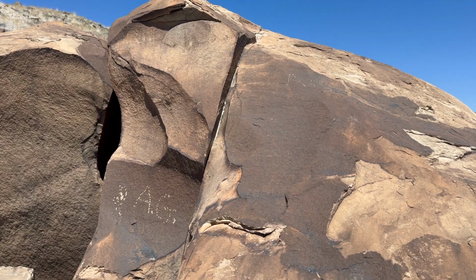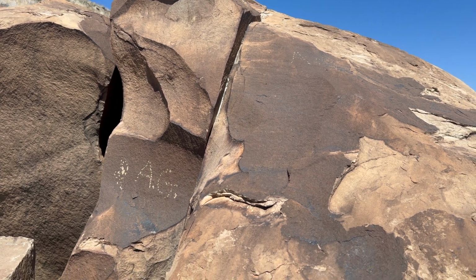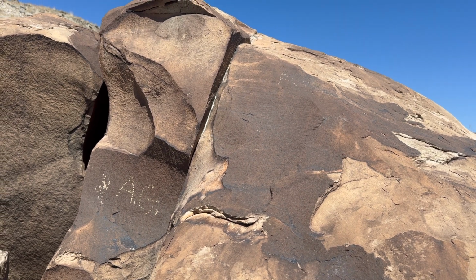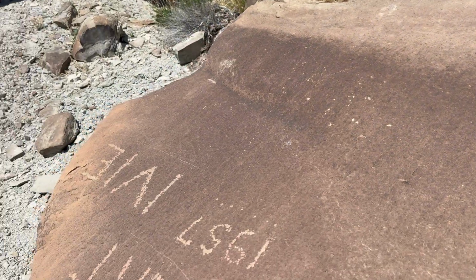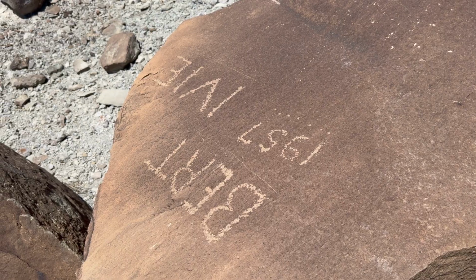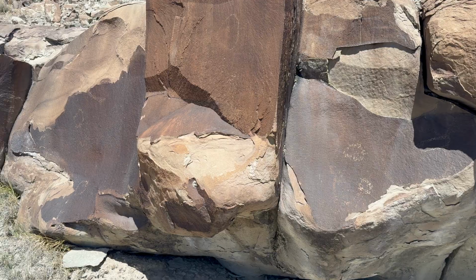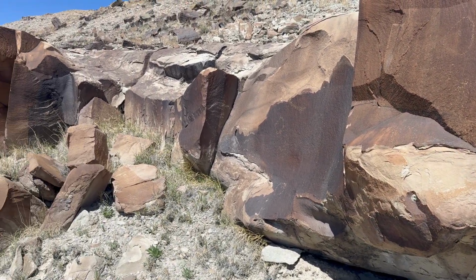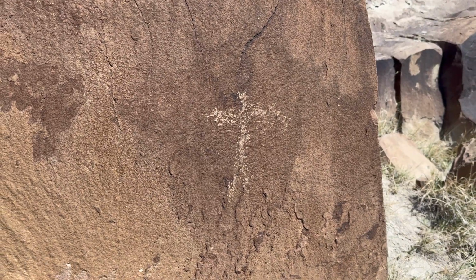Here are two initials, AG, whoever you are. Hopefully it's just cowboy graffiti. I mean, it's still not cool that they did it, but they didn't know any better back then. And then Mr. Brett Ivy from 1957. That's a person etched into the rock right there.